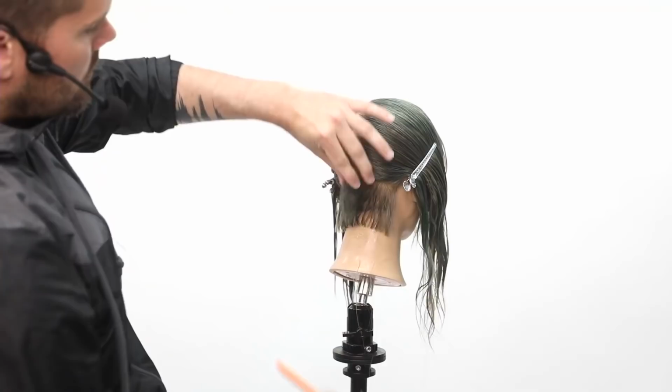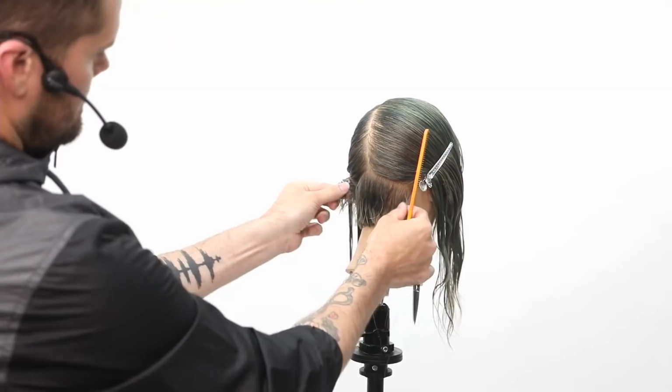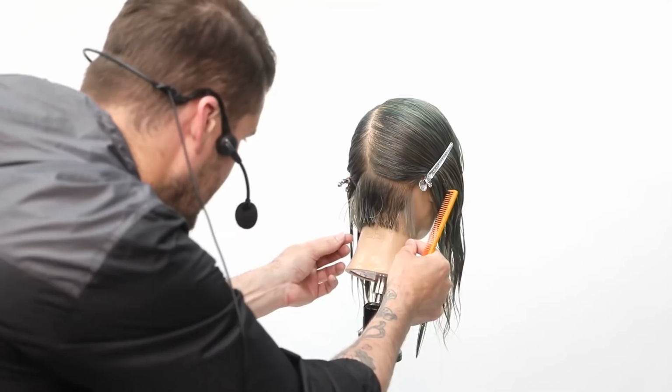So now I want to look at my line, and I want to make sure that this line balances up. Fine-tune it a little bit. Because if this line doesn't balance, if this line doesn't work, then you don't want to move forward because the whole entire haircut will be off at that point. So you can step back, take a look at it, make sure that those lengths are good.